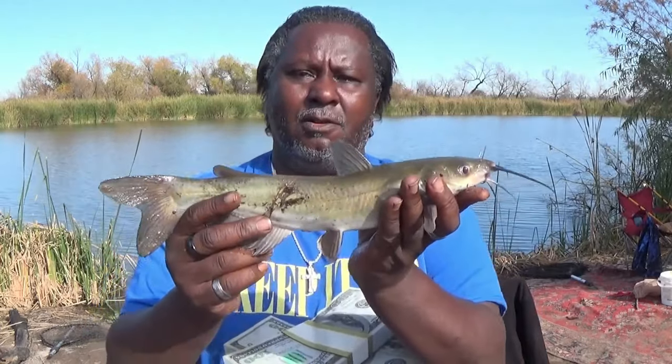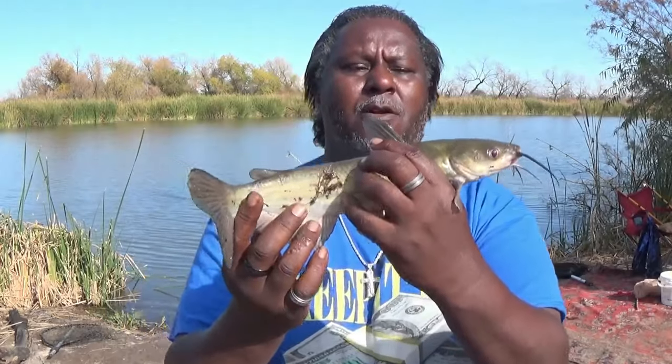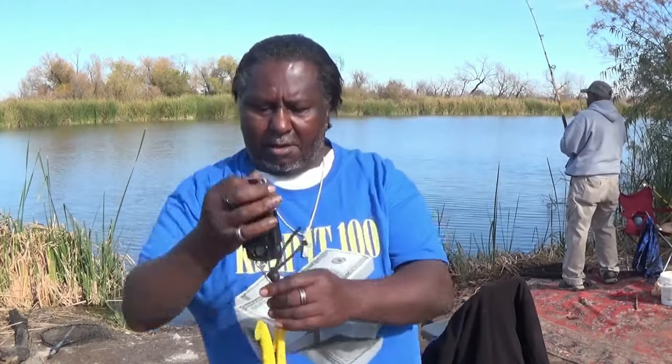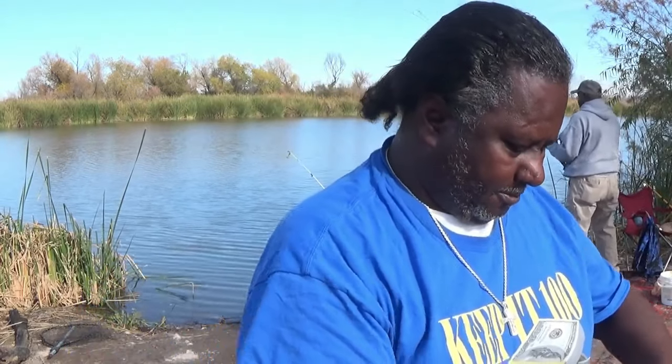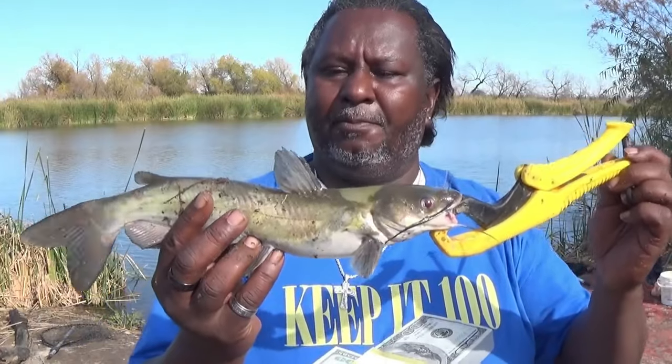Little one there though, but it's the third one. It's pretty nice though. I'm thinking probably about maybe a pound and a half. About a pound and a half there. He's just a pound, 1 pound. He's a little one, but he'd make a nice fillet. All right, let's get him back in the water.